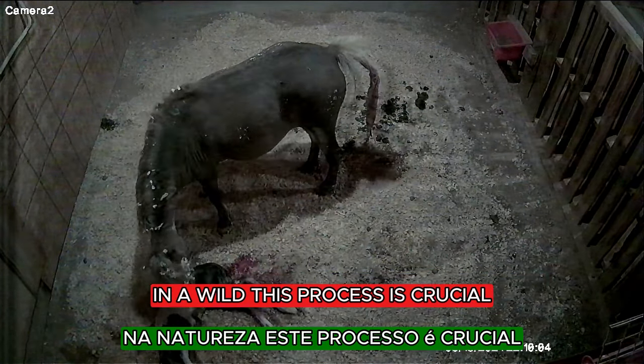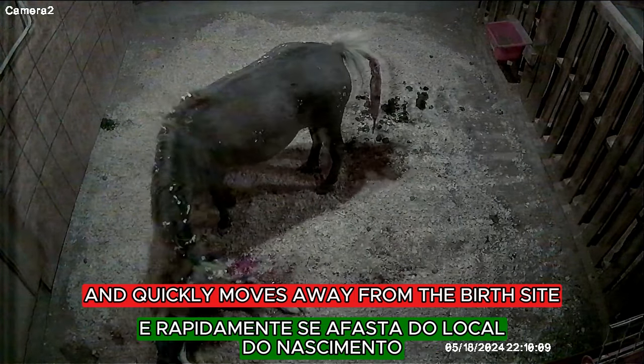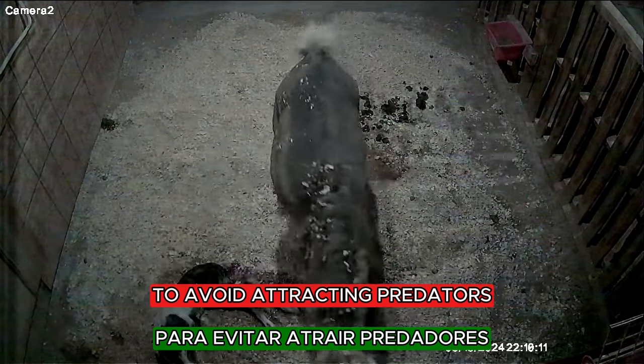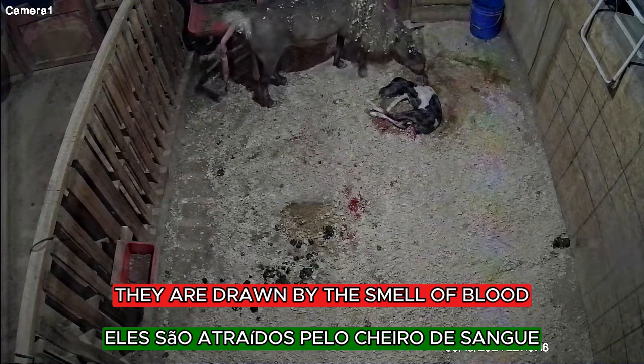In the wild, this process is crucial. The mother gets the baby up and quickly moves away from the birth site to avoid attracting predators. They are drawn by the smell of blood.